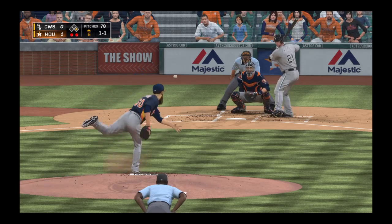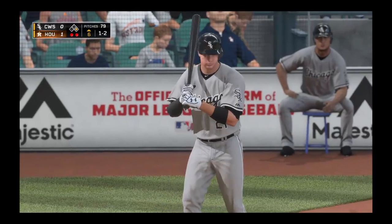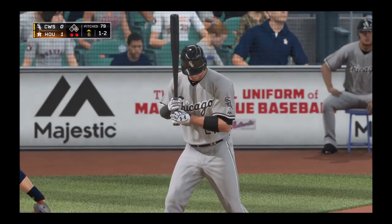Ready to deal. Here's the 1-1. And he couldn't pull that one back as he clearly broke the plane to the plate, and that'll be ruled a strike.